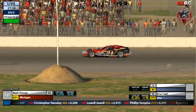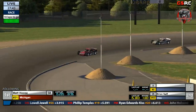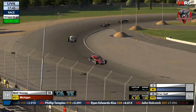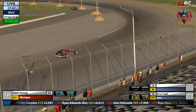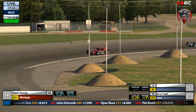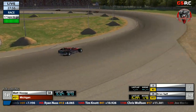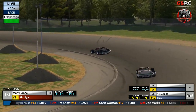As it shakes out, let's take a look here. I'm kind of keeping an eye on a couple other things going on around the track, but at this point in the race, this seems like Hoos's race to give up with 18 laps to go, 17 laps to go now. Well, 16 now even, Brian, and I'll tell you what, I'm beginning to wonder if he's going to have to battle with some lap traffic.